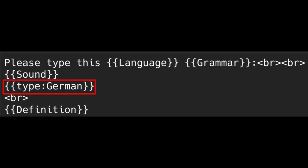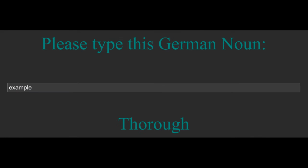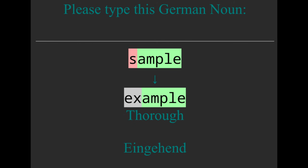And then I have the field name with the word type and a colon in front of it. What this does is it creates a field that will pop up and ask you to fill it in. And the cool thing is that Anki will check for you to see if you got it right or not. I always show myself the definition, of course, just in case I've got two words that sound the same but are spelled differently.